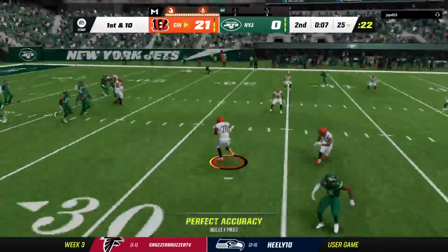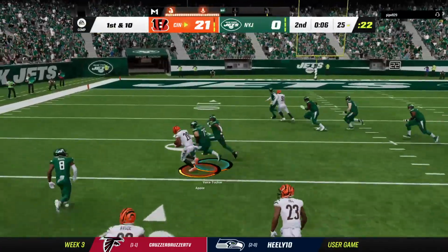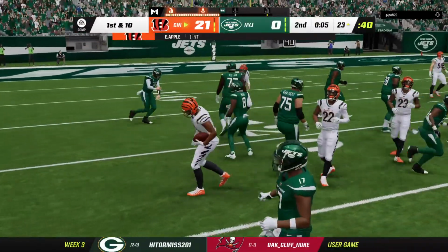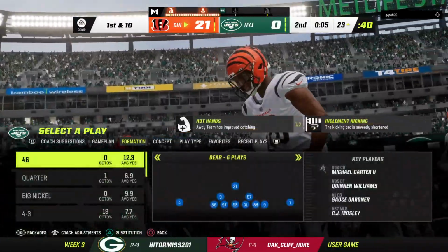I think we'll... And intercepted. Wilson's third of the game, picked off by Eli Apple, and the Bengals are going to take possession of the football.